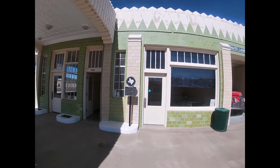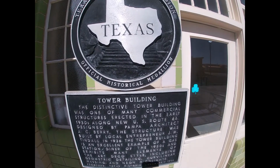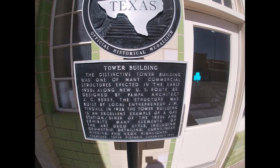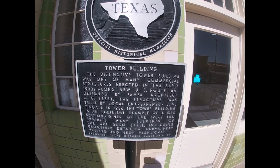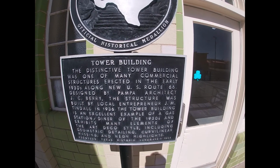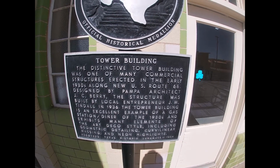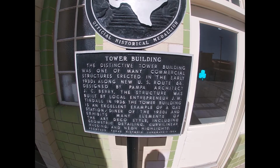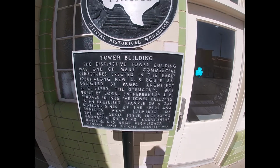And here's a marker about the tower building, done by the Texas Historical Commission. Here is a distinctive tower building, one of many commercial structures erected in the early 1930s along new U.S. Route 66. Designed by Pampa architect J.C. Berry, the structure was built by local entrepreneur J.M. Tyndall in 1936. The tower building is an excellent example of a gas station diner of the 1930s and exhibits many elements of the Art Deco style, including geometric detailing, curvilinear massing, and neon highlights.